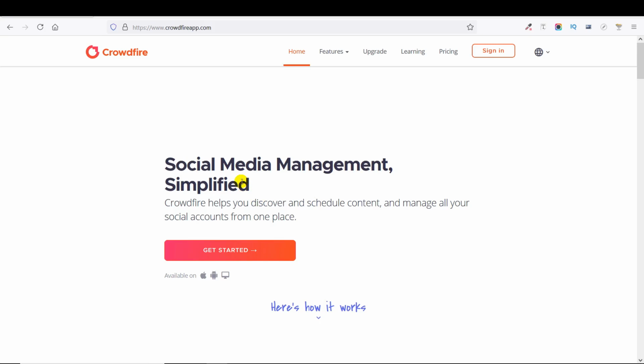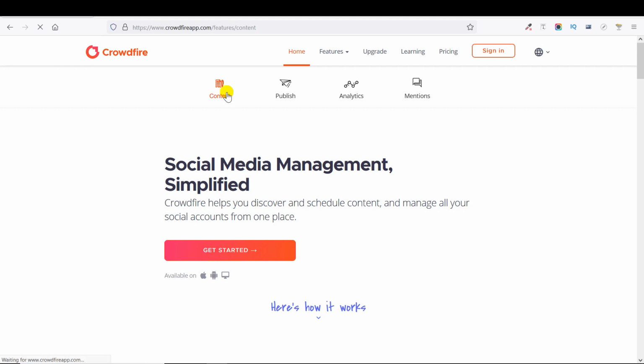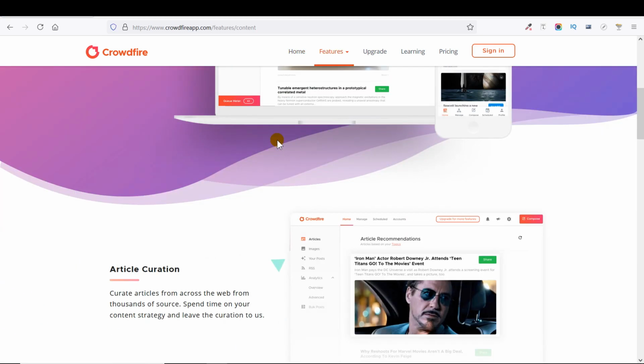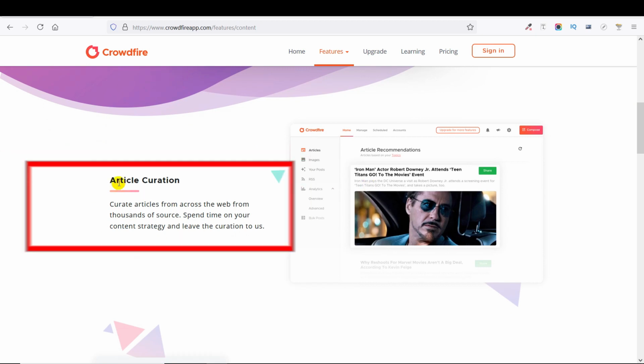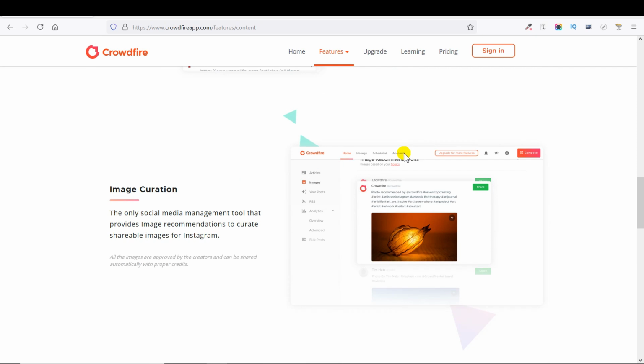Now, what are the various features you get with this app? When you click on features, you can see content creation features, publishing features, analytics features and mentions features. In content creation features, as you can see, this is an amazing app. It will automatically curate articles and content. It will customize the RSS feed. It will automatically curate the images.